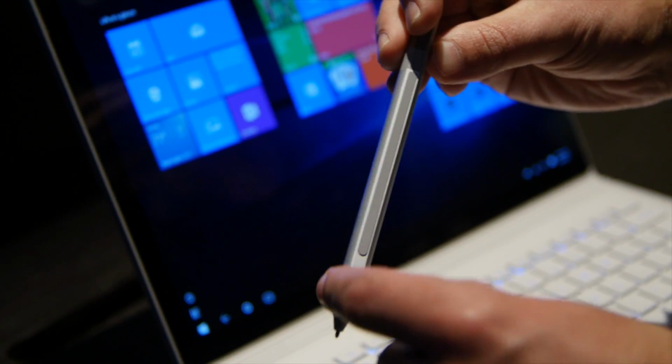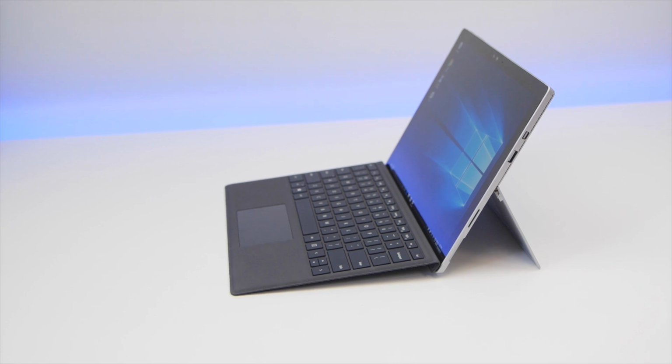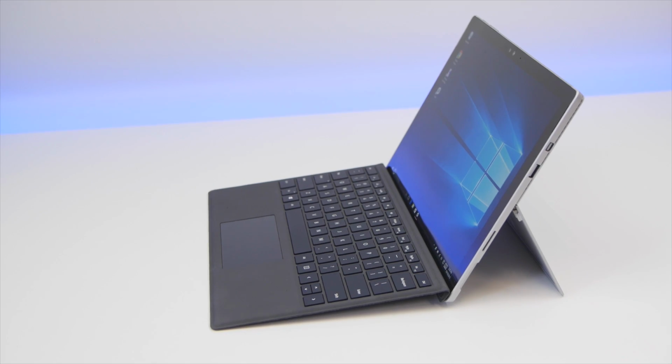The Surface Pro 4 is the best Surface Pro yet. It may have taken 3 generations to get here, but this is Microsoft hitting their stride with confidence. So what's not to like about the Surface Pro 4? Well, basically the same things as the Surface Pro 3. For instance, it's sometimes awkward in your lap.